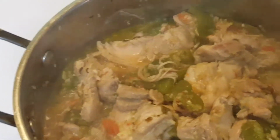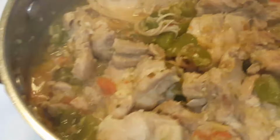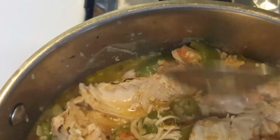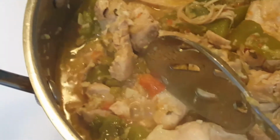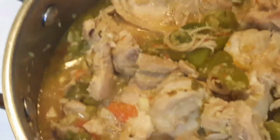Now it's time to check on my Creole a la poule. Well, as you can see, the chicken is browning very beautifully. Look at the bell peppers. The bell peppers are cooking down very nicely. The tomatoes are blending in. These are the Creole tomatoes that I added. And I noticed that the garlic is really cooking down beautifully.